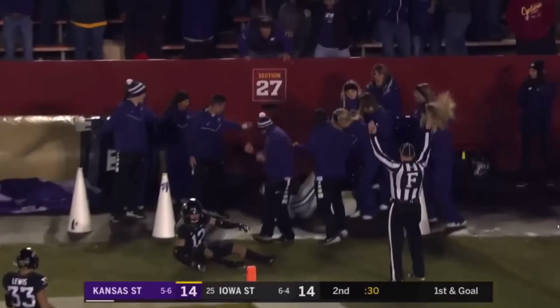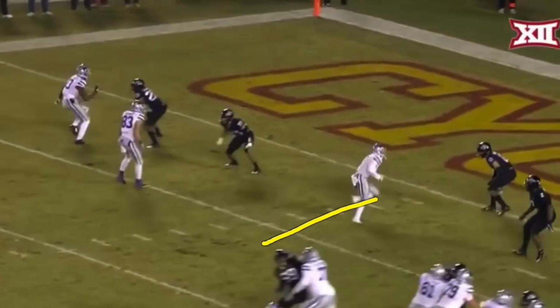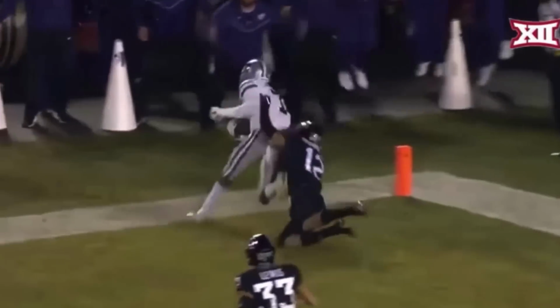But again, the ability to go up and make the catch, you don't have much room. There's the first thing: stem him inside. Now get position. You've got leverage to make the cut. And then it's just find the football and go catch a jump ball. And again, just the ability to catch the ball.